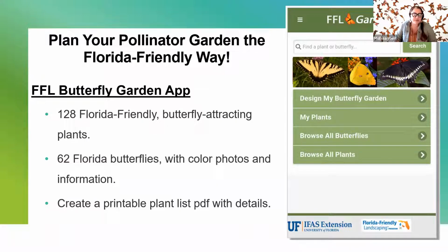First, Florida Friendly Landscaping has a butterfly garden app. It's great. It helps you design, plant, and maintain an attractive butterfly garden. And it also follows the Florida Friendly Landscaping principles. This app has 128, well, last time I looked, 128 butterfly attracting plants. It also goes over 62 of the common Florida butterflies. You can find out more information about them, and it has photos for identification. It's a really neat little app.